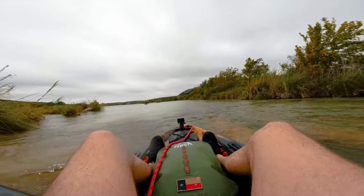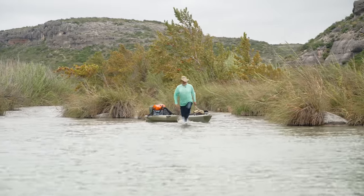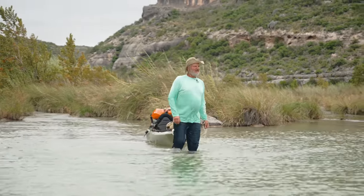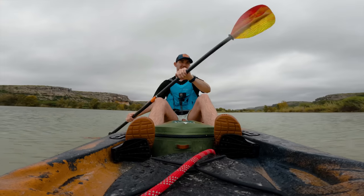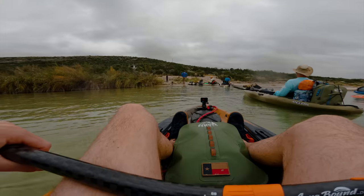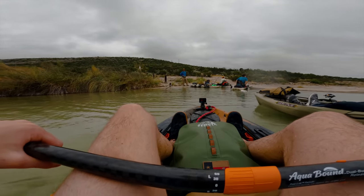Check it out. It's the line with a buoy. Of course, the finish line to the Devils is gnarly. But we made it. Here we are, approaching the takeout. Guys, we did it. Man.